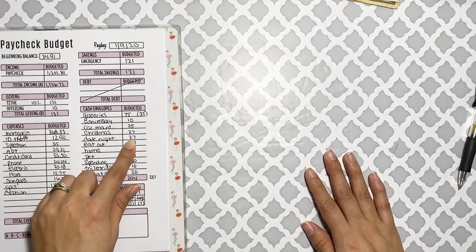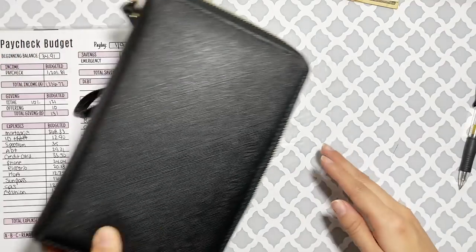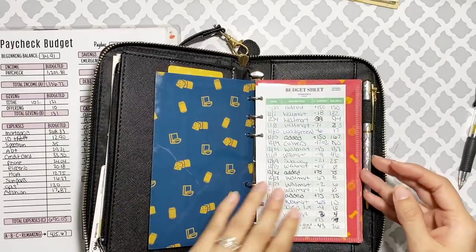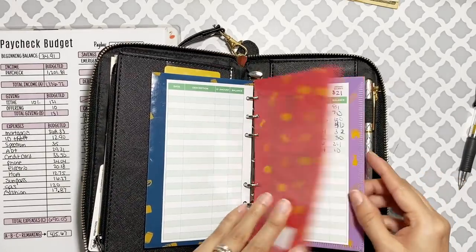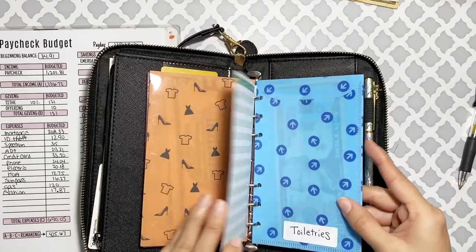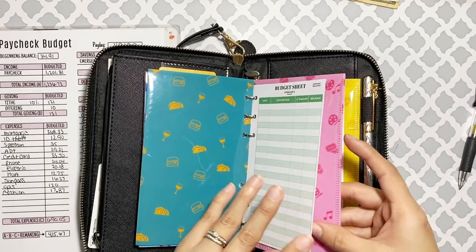So now moving on, date night is getting $27. And I believe that is in my wallet. So we're gonna move in my wallet, and I have everything labeled here. It's not in alphabetical order. It probably should be, but oh well.